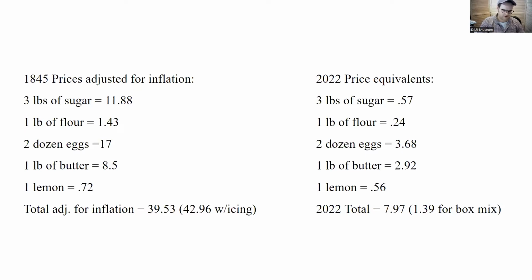So if you live in New York at this time, you very likely could have had cows and chickens. The National Mall right here famously used to graze a lot of cattle, but not everybody is going to have the ability to have eggs and dairy cows like that. But it is generally going to make things like this accessible, because if we're looking right here, when we adjust the 1840s prices for inflation, the cost to buy all these goods is $40 in 1840s money.